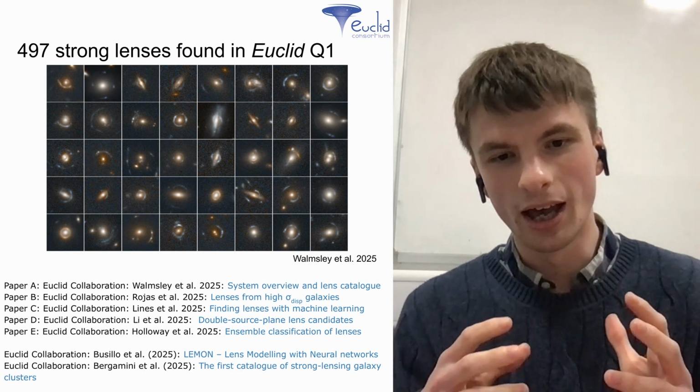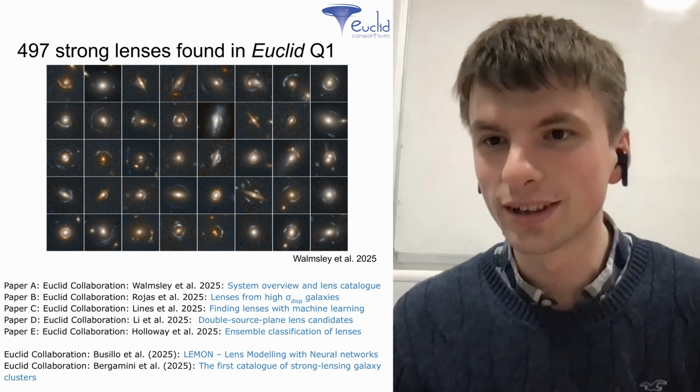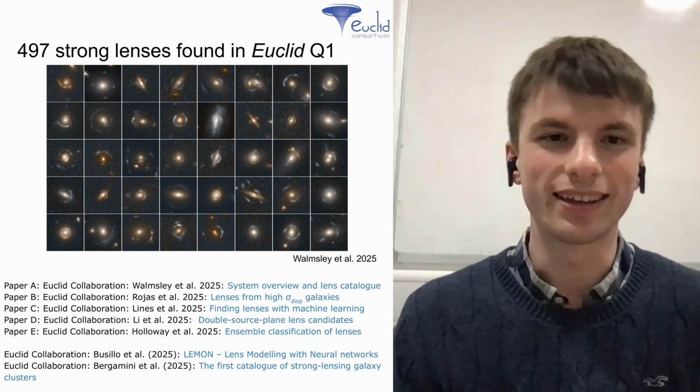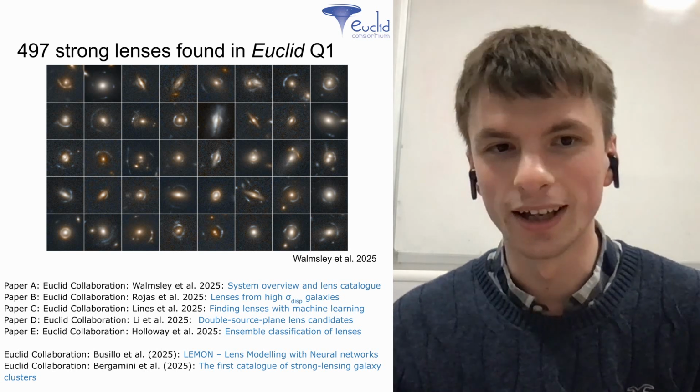So we termed it the strong lensing discovery engine, because there were multiple different parts to this, and that gives us confidence that these are high quality strong lens candidates.